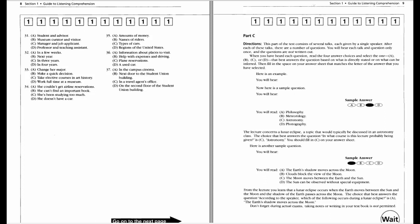Now, here is a sample question. You will hear, in what course is this lecture probably being given? You will read, A, philosophy, B, meteorology, C, astronomy, D, photography. The lecture concerns a lunar eclipse, a topic that would typically be discussed in an astronomy class. The choice that best answers the question, in what course is this lecture probably being given, is C, astronomy. You should fill in C on your answer sheet.